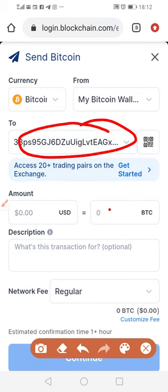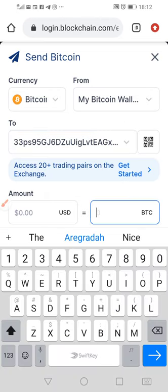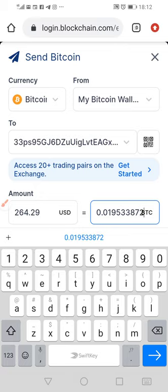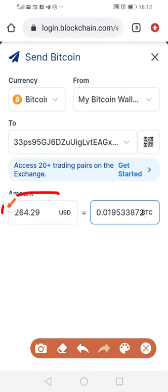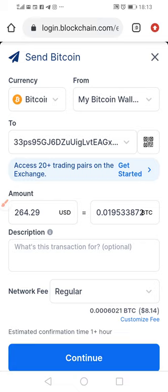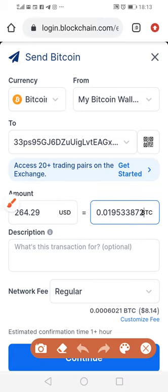Click here. And you type in your 0.01953872. And then it gives you this amount that you need to pay, okay? And then even look at the tax, you see? Alright, let's go. So then, once that happens, you just click continue.